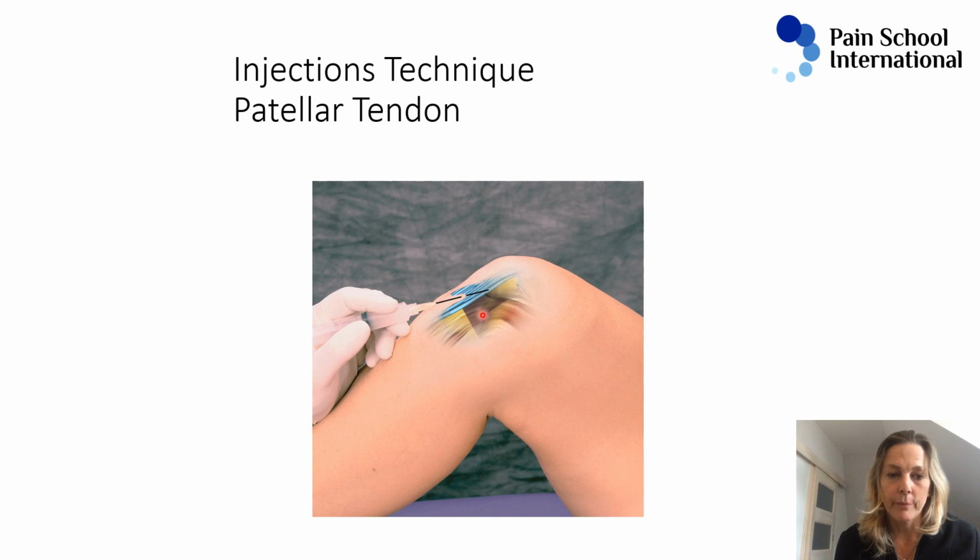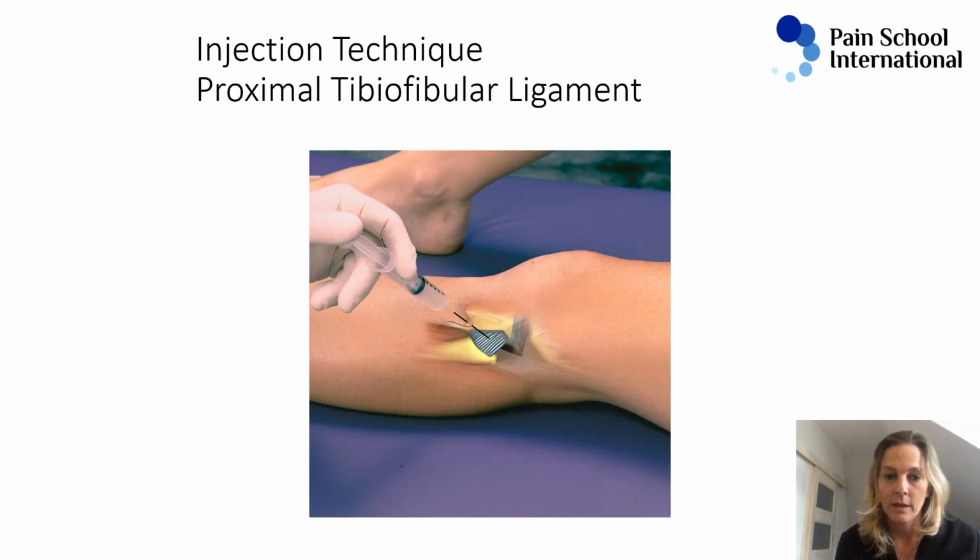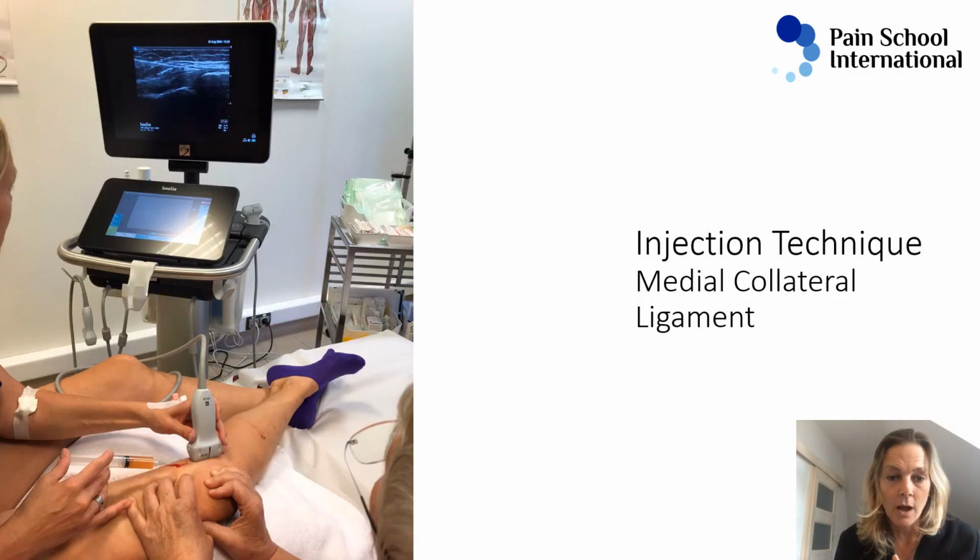You could do landmark guided if it's an easy target. The patellar tendon is easier landmark guided than with any imaging. Same with the proximal tib-fib ligament. You can palpate it. You don't need ultrasound, and just prolong the needle track. Of course, you need to be aware of the possible risks, right? The peroneal nerve. But you can do ultrasound guided.